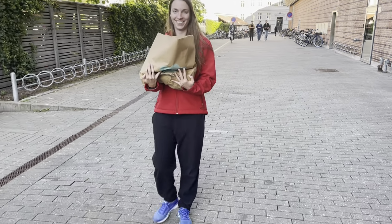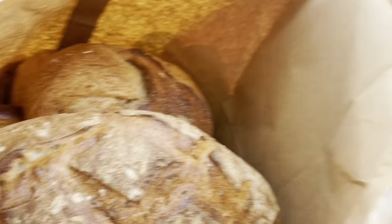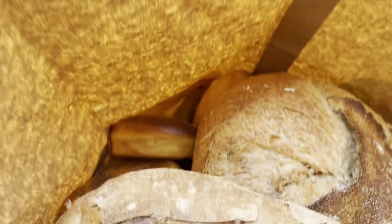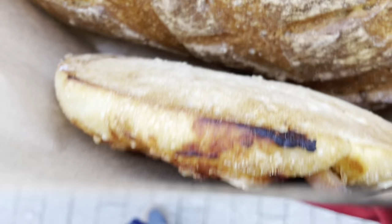So here comes Melissa with her good-to-go bag. What you got in here? 29 kroner bread. Looks like a bagel roll. I know, I think those are pastries. Pizza. Pizza.